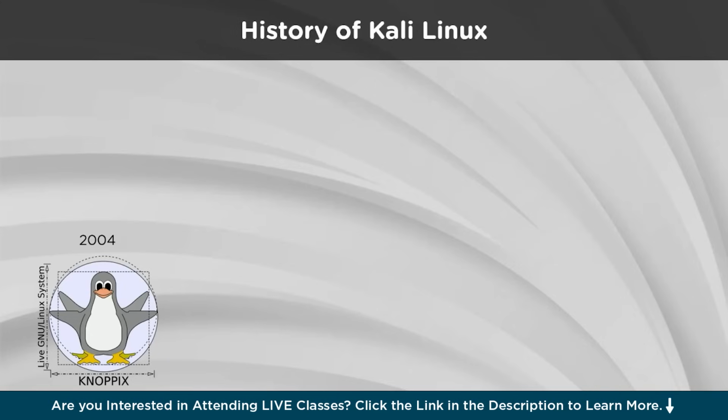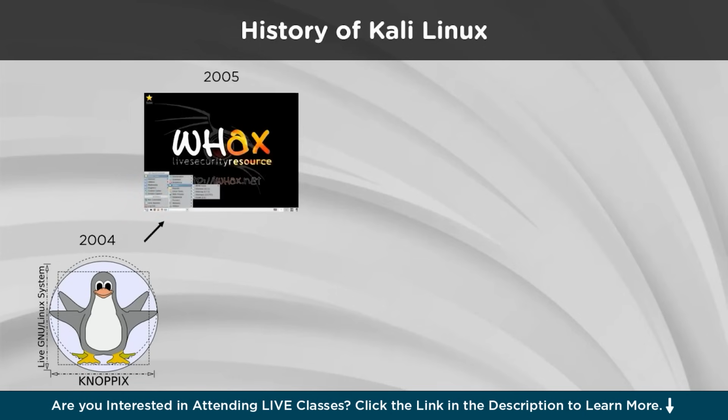The first project was called WHoppix, which stands for White Hat Knoppix. As can be inferred from the name, it was based on the Knoppix operating system as its underlying OS. WHoppix had releases ranging from version 2.0 to 2.7. This made way for the next project, which was known as WAX, or the longhand being White Hat Slax. The name change was because the base OS was changed from Knoppix to Slax. WAX started at version 3 as a nod, carrying on from WHoppix.